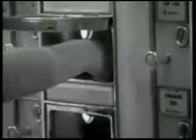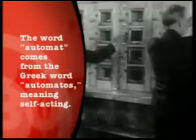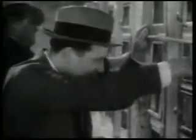At the same time in Berlin, however, people were dining from vending machines called automats. The automat was a waiterless restaurant where you could view a variety of a la carte dishes behind glass front compartments with chrome-plated knobs. You dropped a nickel into the slot, the window opened, and lunch was served.